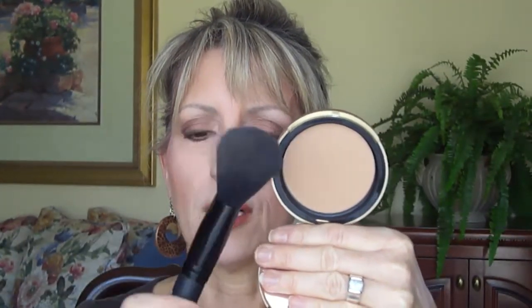But now that I'm using this lighter milk chocolate, I'm using a fluffier brush. This is an e.l.f. brush that I wasn't real thrilled with. This is the e.l.f. complexion brush. I was like, eh. It's not super dense. I like brushes that are more dense, but this one worked.